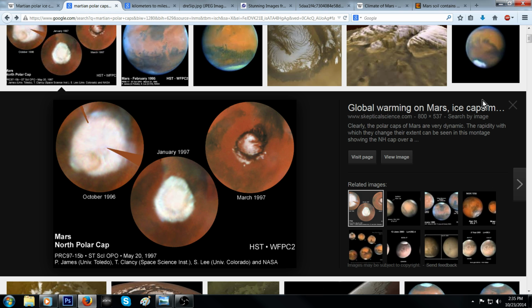So, question. They say that Mars' atmosphere has a lot more carbon dioxide than we do here. Then how does Mars have any polar caps at all? That's what I want to know. It just doesn't make any sense. And, again, where's the water going? And how is it returning? How are these caps returning? It has to have precipitation. And if it has regular water ice, it's H2O, period.